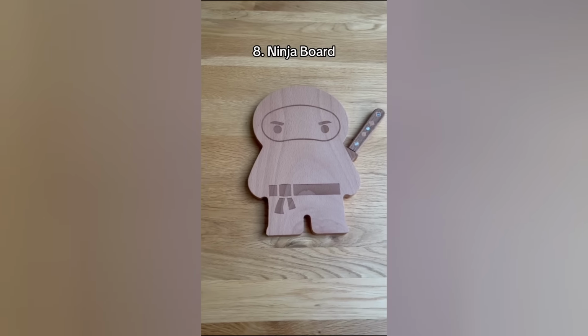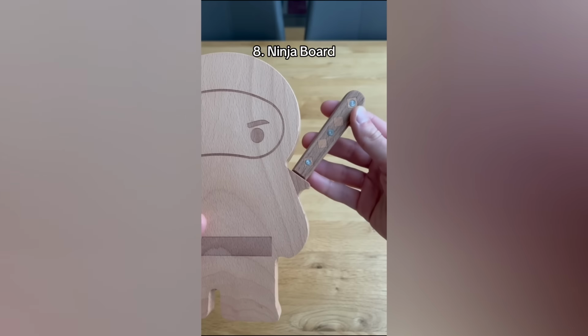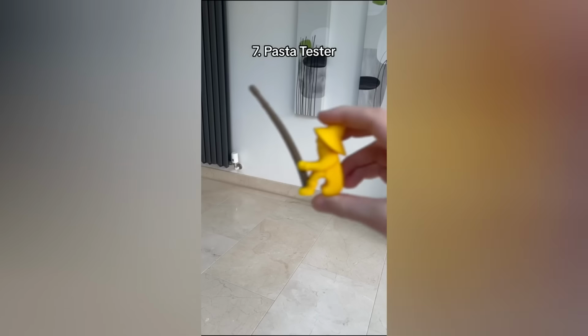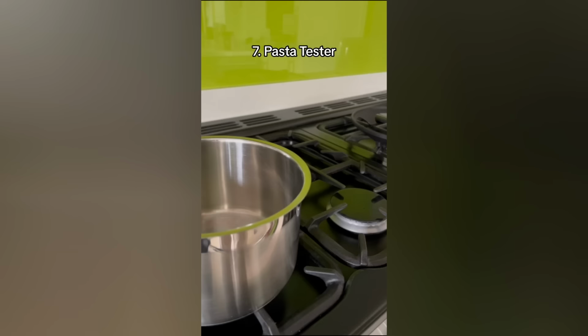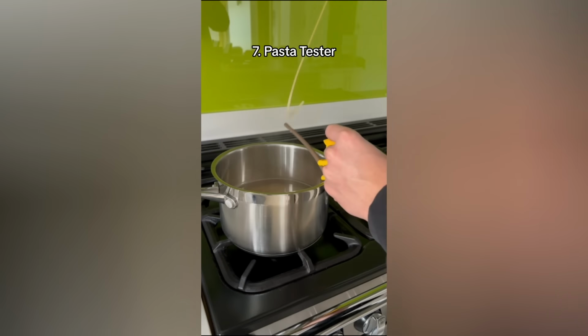This is a cutting board which looks like a ninja and has a knife in the side, helping you to chop food quicker. It can be easily packed away and is small enough to store. This is a pasta tester which looks like a fish and sits on the edge of your pan. It can hold your spaghetti and dips the end in the water, letting you know when it's cooked.